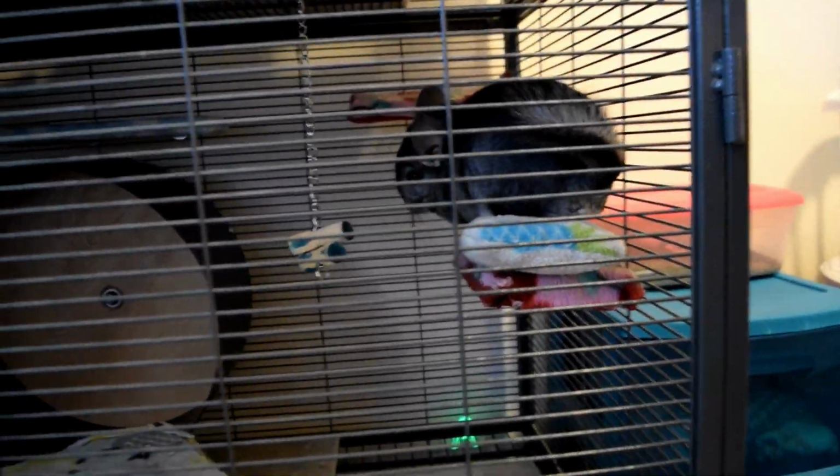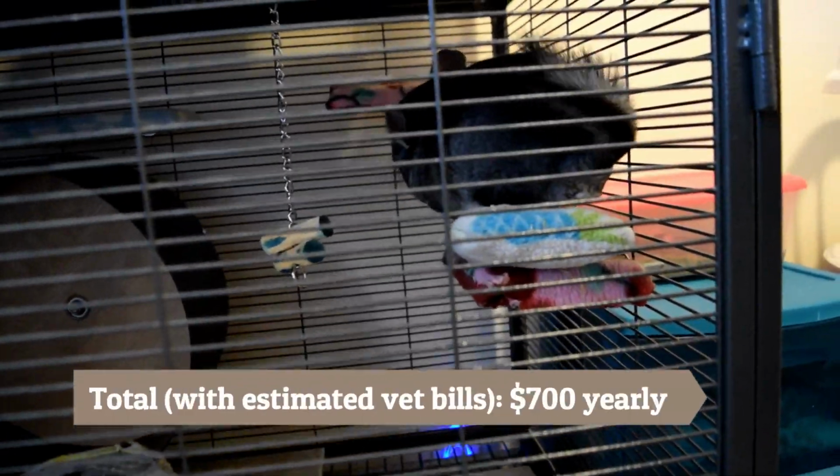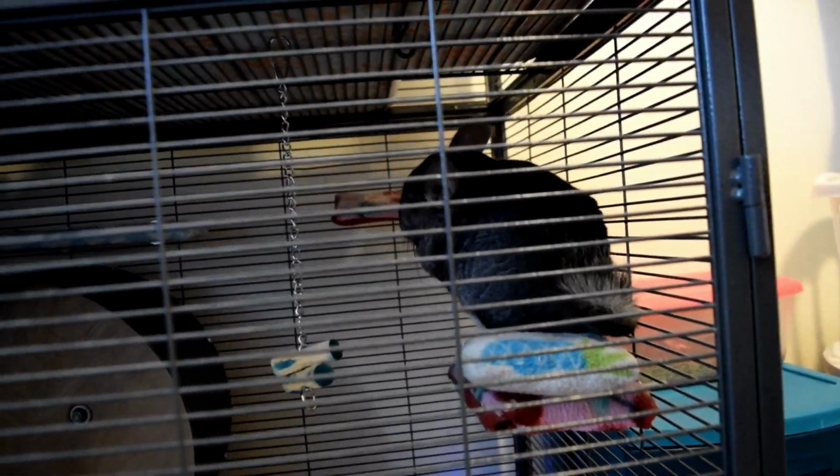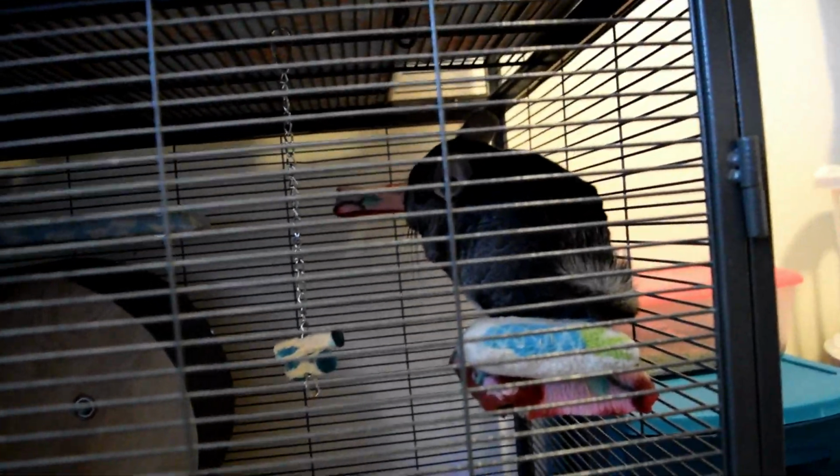And if you do go to the vet, probably like $700 for normal checkups and stuff. And then if something happens to them and they get sick or hurt, probably up to $1,000 a year altogether. It just depends on their illness, obviously, and what happened to them. But that is for one chinchilla, you guys. So it's not that much more with 2 chinchillas.